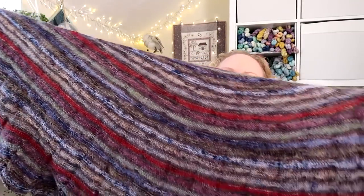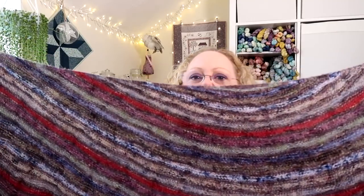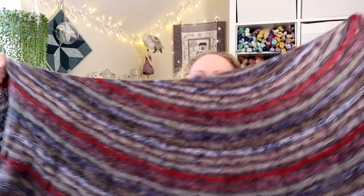But there we go, that is another finished project. I will show you the back as well. You can see it's not quite so nice on the back, but you can still see the stripes of colour all the way across.